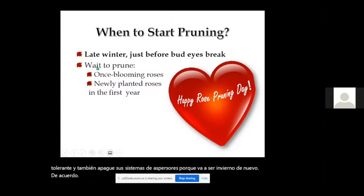Just as a word of advice, you need to wait to prune your once blooming roses. Those are generally your old garden climbers and so forth. And any rose that you've planted within the past year doesn't need to be pruned that first year. It's still putting out new growth, and that new growth will provide additional nutrients down to the root system that will help it grow and take off next year. So just remember that. On your once blooming roses, you can wait until they finish blooming that first flush of blooms, and then go ahead and do your normal pruning on those.